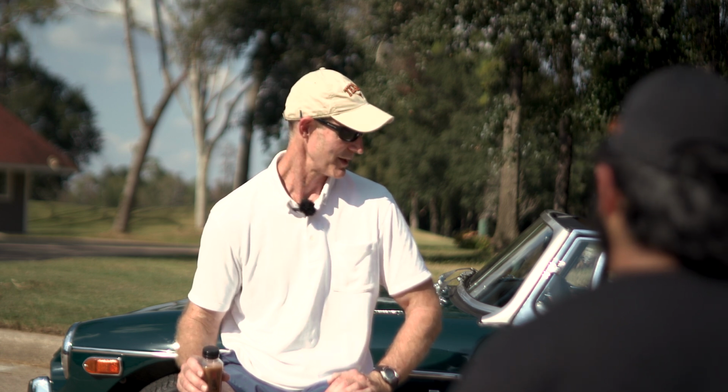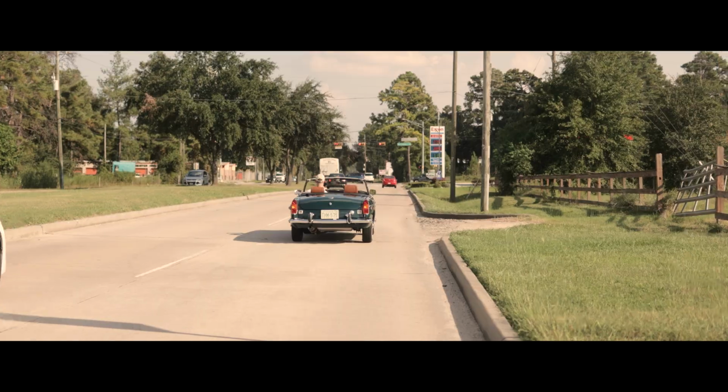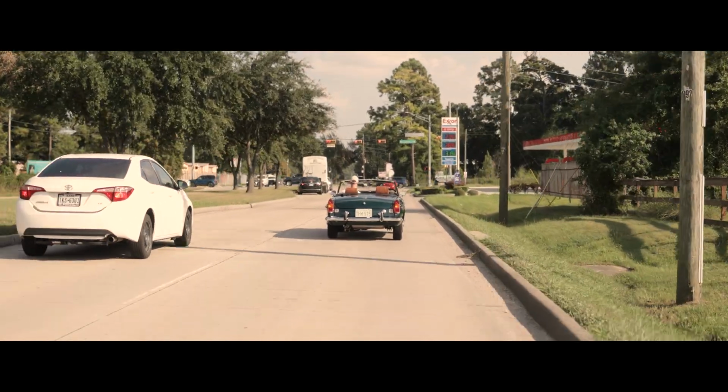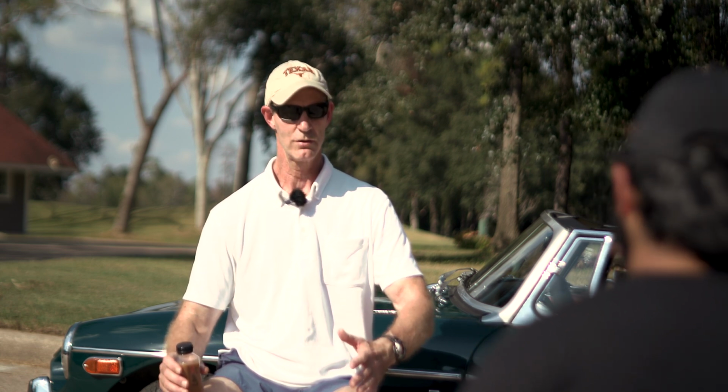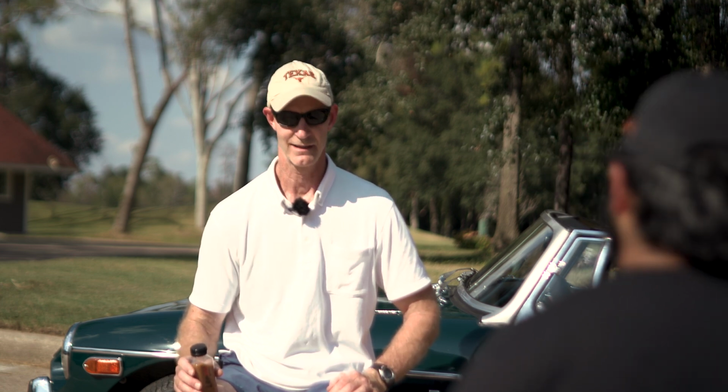And he finally got to the point where he couldn't even get in and out of the car, much less really drive it, because it is kind of difficult to drive, not just because it's a manual transmission, but it doesn't have power steering. The steering wheel is really low. It almost touches your knees. So if you're a tall person like me, it can be difficult.